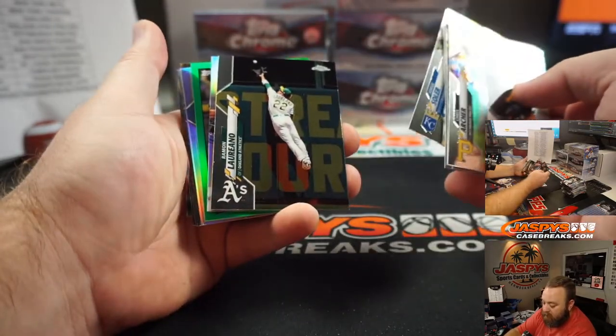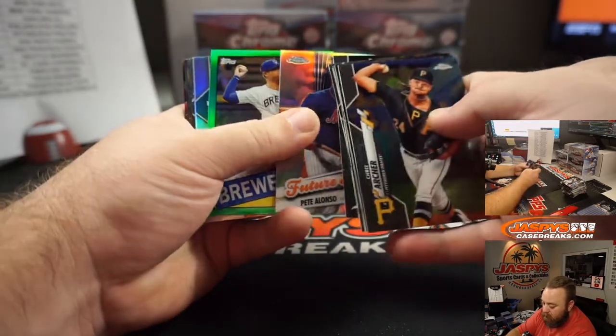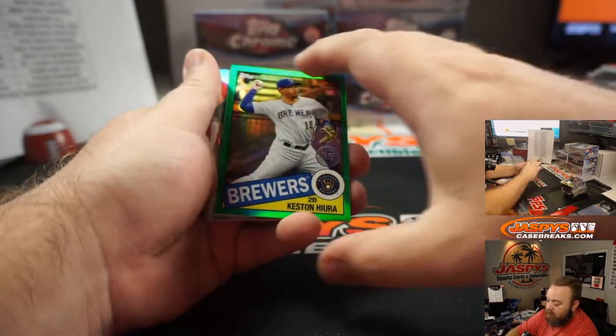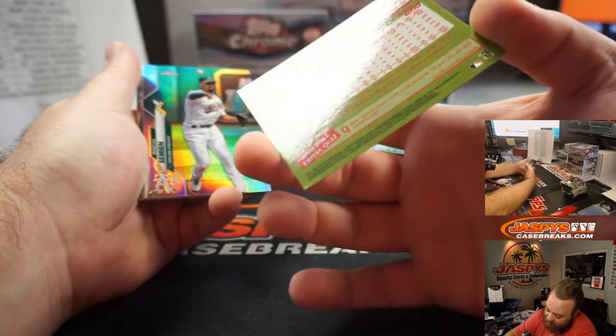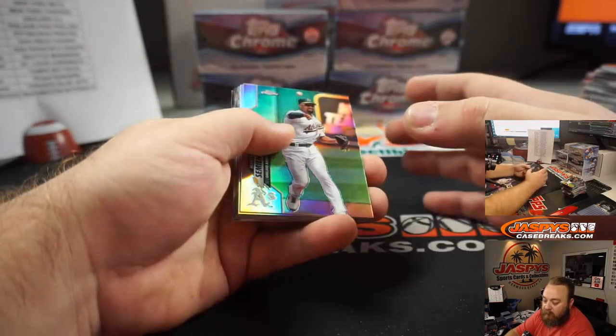We got a green. Looks like a 35th anniversary throwback. Let's hope it's somebody good. Keston Hira. That should be numbered to 99. 76 to 99. Going to the Milwaukee Brewers. John McCall.